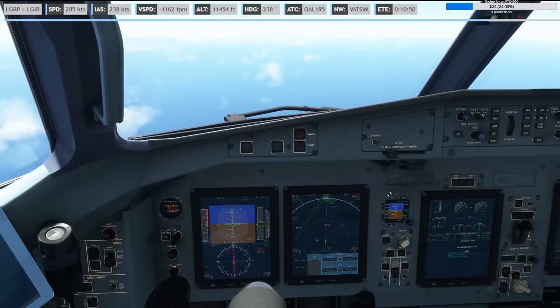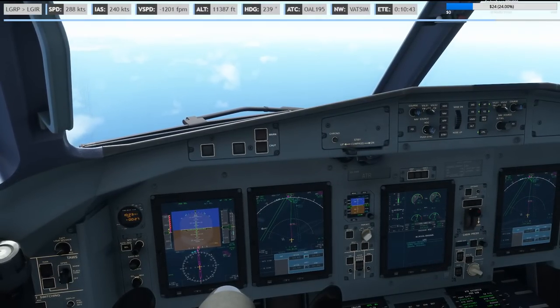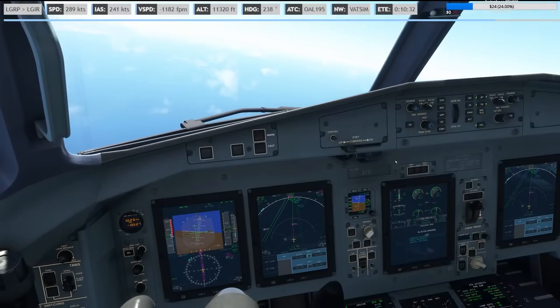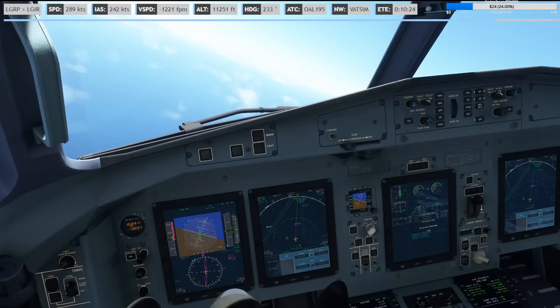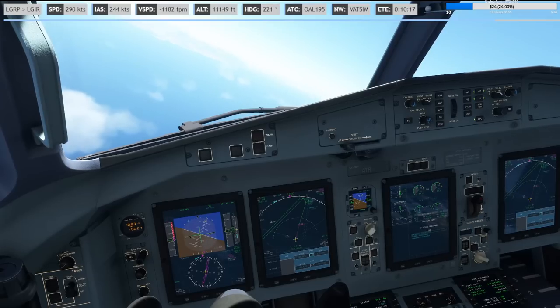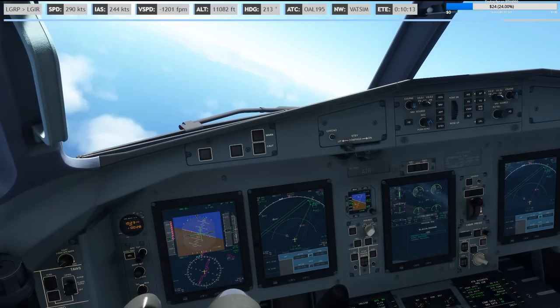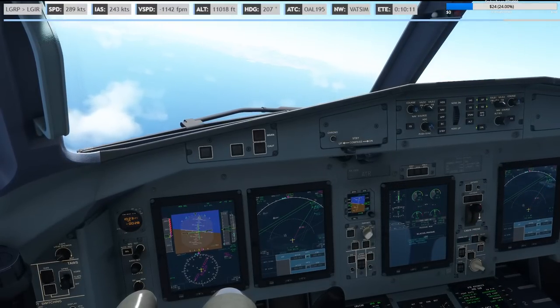Turn left heading 200. Left 200, Olympic 195. And again, they turn us out. Alpha 24, descend flight level 80. Descend flight level 80, Alpha 24. Once again, they turn us away from the route, because why not?